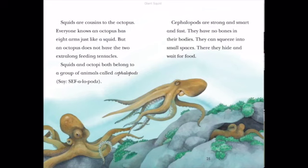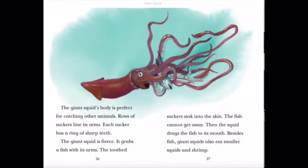Squid are cousin to the octopus. Everyone knows an octopus has 8 arms, just like a squid, but an octopus does not have the 2 extra long feeding tentacles. Squid and octopuses both belong to a group of animals called cephalopods. Cephalopods are strong and smart and fast. They have no bones in their bodies. They can squeeze into small spaces. They hide and wait for food.